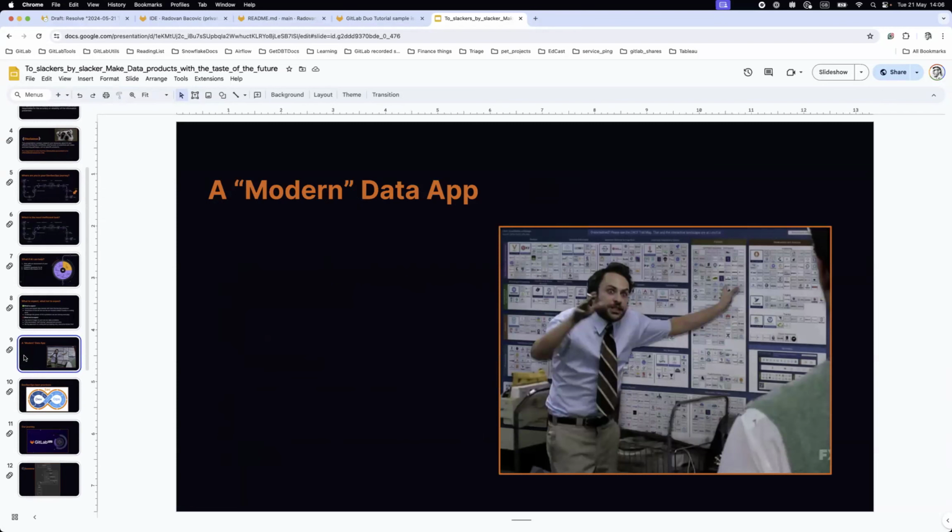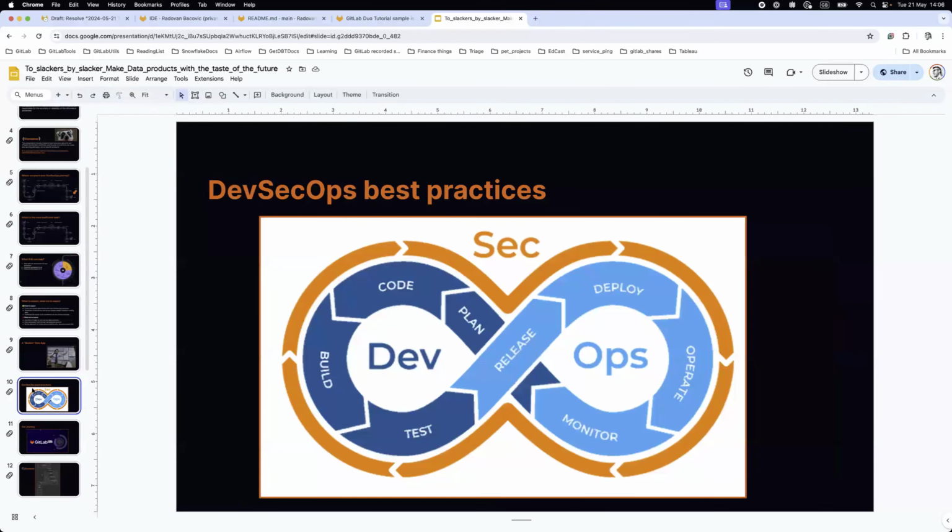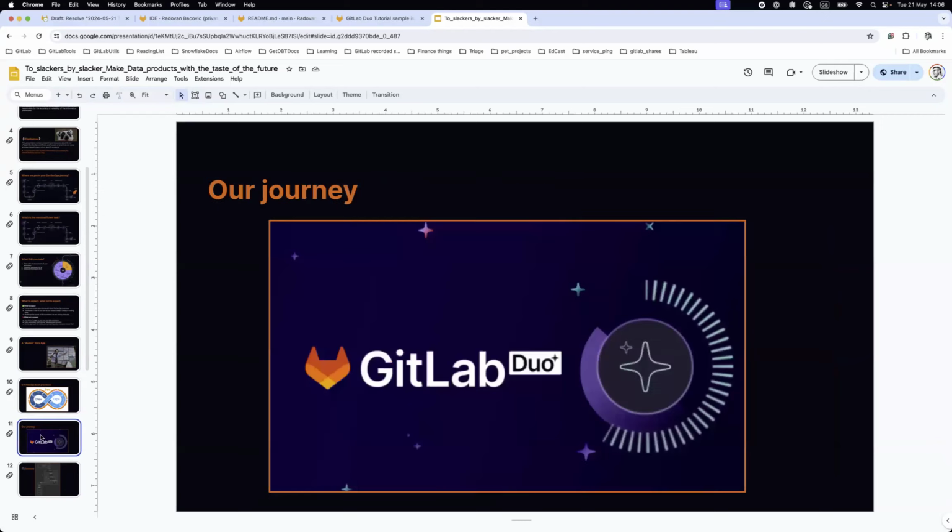Everyone is talking about modern data applications these days. And as we said, we stick with DevSecOps best practice. Actually, it's something called DataOps in our world. So we go through all the software development lifecycle stages in order to create a nice and fancy data product.